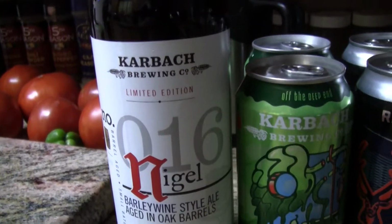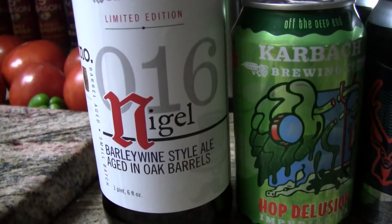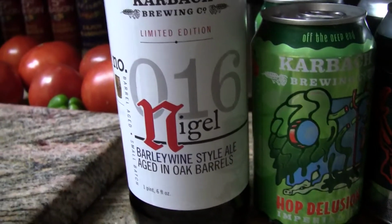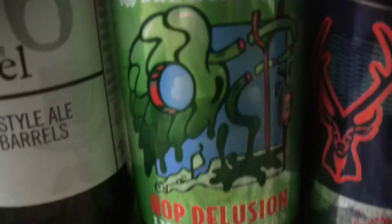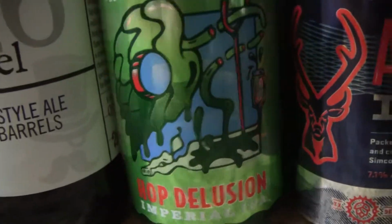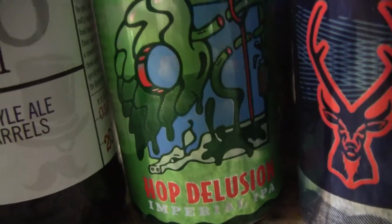The first one here is from Carback Brewing. This is their number 16, and it looks like they're calling it Nigel. Barley wine style ale aged in oak barrels. I think he sent me the 15. I guess this is the next one in that series. And from Carback, he also sent me a couple of cans of this. This is their Hop Delusion Imperial IPA. I think it's an IPA. Let me see. Yep. Imperial IPA.